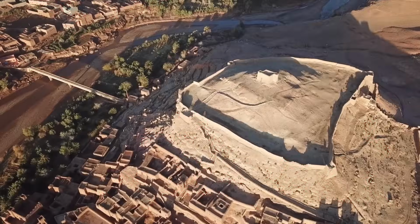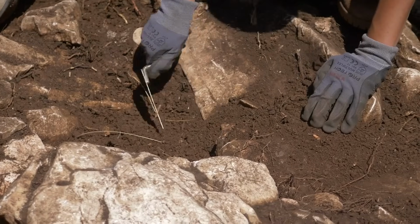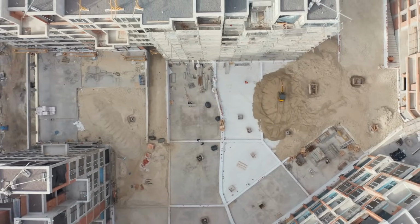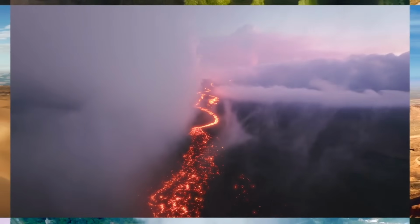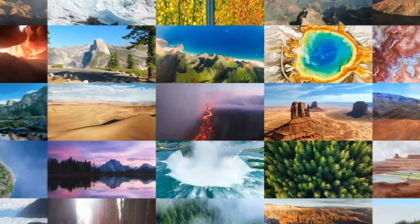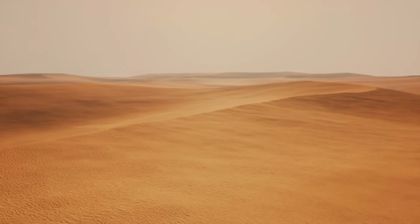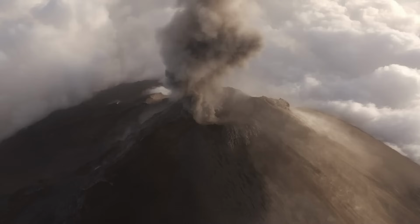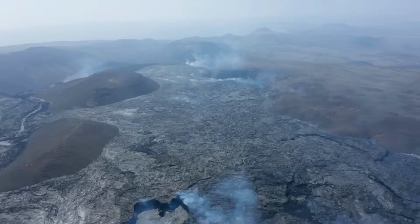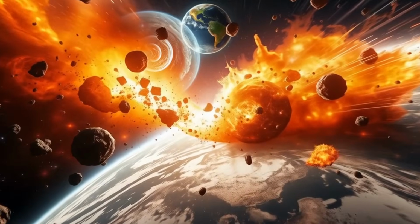So, if there were advanced civilizations before us, where are all the ruins, the tools, the skyscrapers? Well, that's the thing. Earth is a master at recycling itself. Our planet is constantly changing. Mountains rise and fall, oceans become deserts, and entire continents shift over millions of years. Processes like plate tectonics, erosion, and volcanic activity are like nature's cleanup crew.